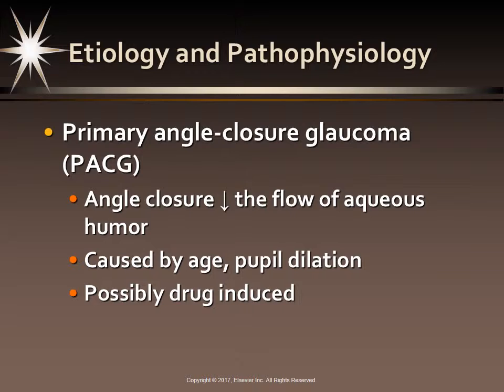Drug-induced mydriasis may occur not only from topical preparations but also from many systemic medications, both prescription drugs and over-the-counter. Check drug records and documentation before administering medications to the patient with angle closure glaucoma, and instruct the patient not to take any mydriatic-producing medications.